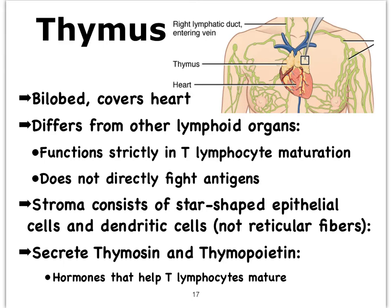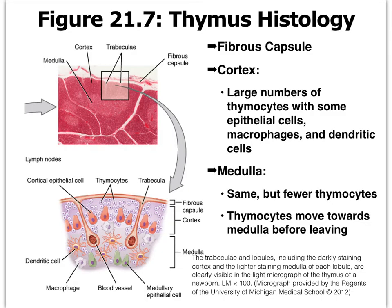Another difference for the thymus compared to the other lymphoid organs is that it's not made up of reticular fibers. So reticular fibers are found in the red bone marrow and in the secondary lymphoid organs, but not in the thymus. In the thymus, instead, we find these star-shaped epithelial cells and the dendritic cells that help form the stroma. And it's also these cells that are responsible for secreting the hormones thymosin and thymopoietin, that help with the maturation process of lymphocytes.